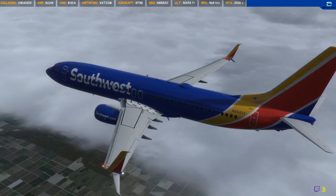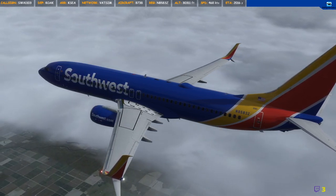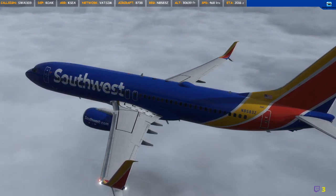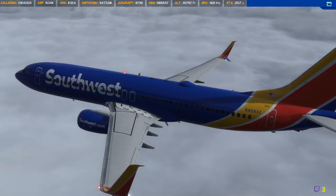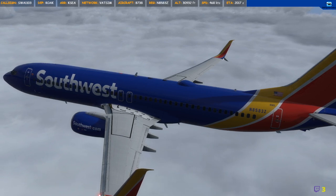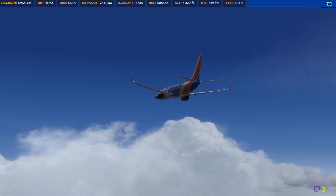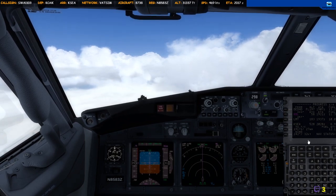That's a cool looking pic right there. Yeah, she looks really good. That's a little close. All right, back in the cockpit here. Look at those clouds. They look good. Clouds are looking good.